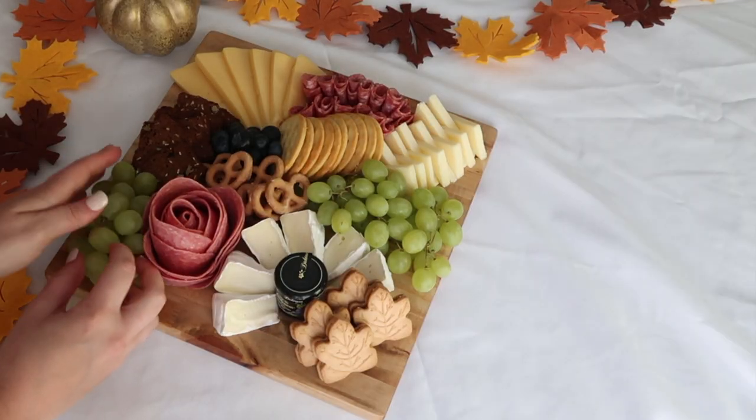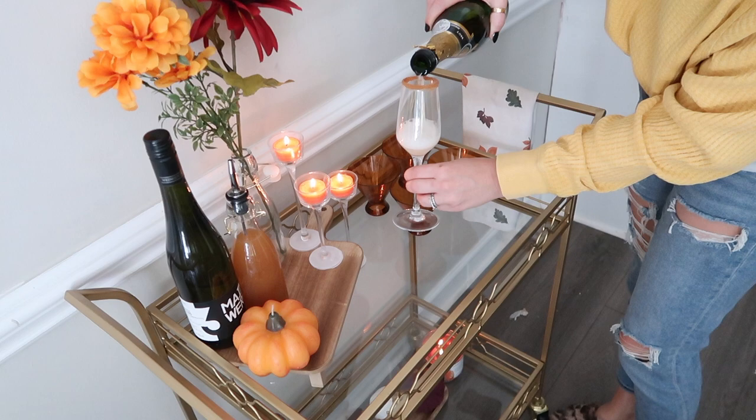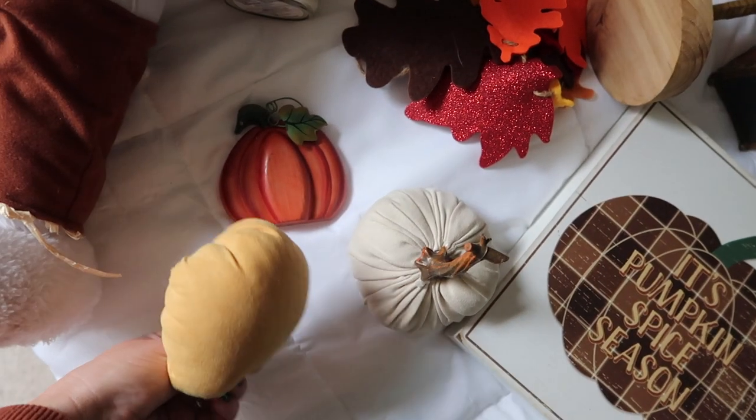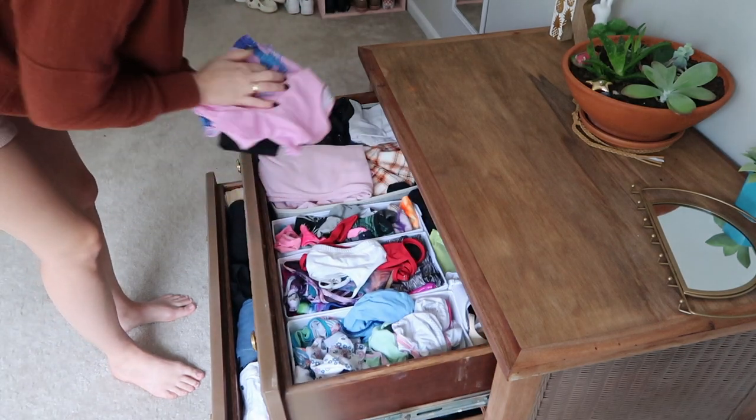Fall is my second favorite F word, y'all, and it's time for pumpkin spice everything. This is part two of my fall decorating series, and I can't wait to get comfy and cozy with you.